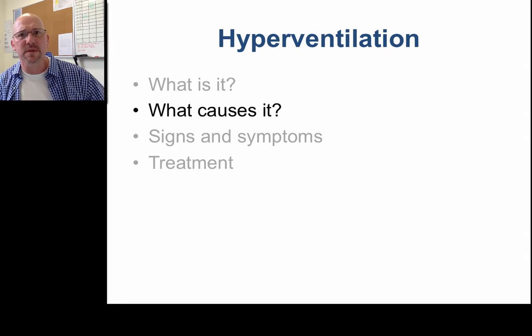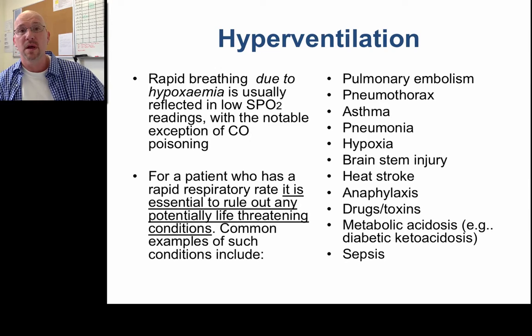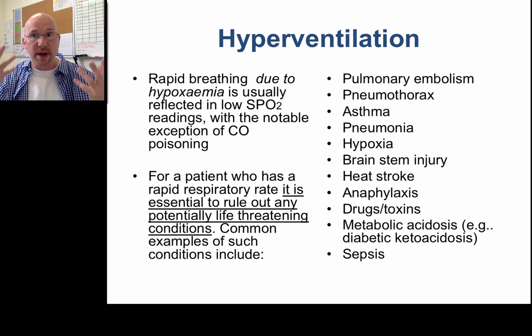What causes people to breathe fast and deep simultaneously? Why do people hyperventilate? Could be a few things. One of the main things that causes it is hypoxemia, so a low amount of oxygen in our blood. And as the blood travels past our brain, the brain tastes the blood and realizes there's not enough oxygen in there.